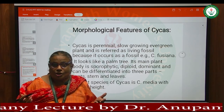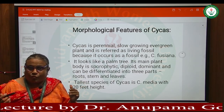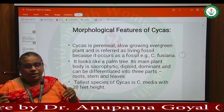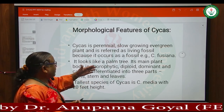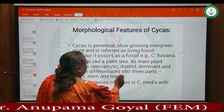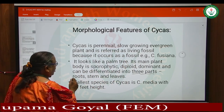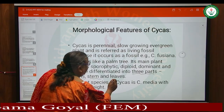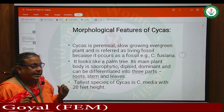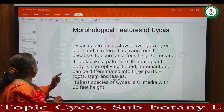And now the question arises, what do I understand by sporophyte? Sporophyte means the plants which have roots, leaves and stem. So the main plant is sporophytic, diploid, dominant, and it can be differentiated into three parts. What are the three parts? Roots, stem and leaves. The tallest species of Cycas is Cycas media with 20 feet height.